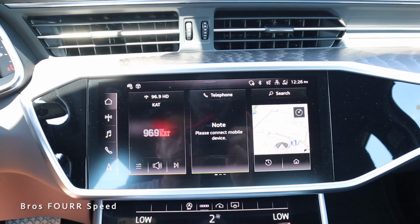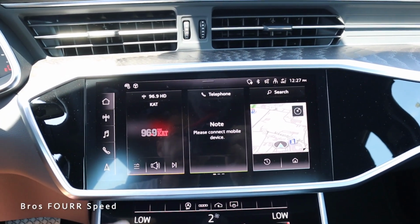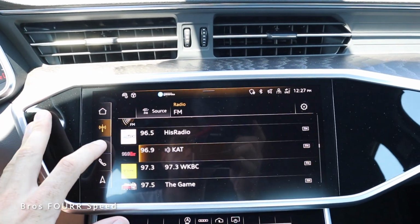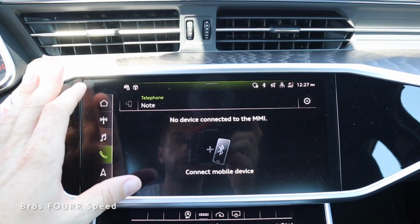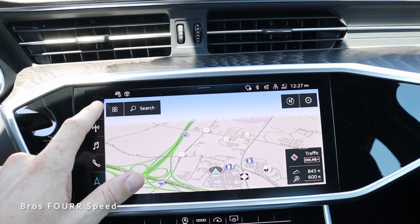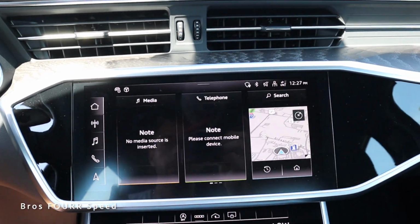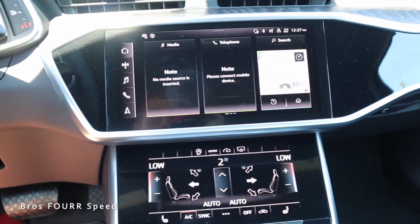And then by swiping to the left, there's the split screen with the music, phone, and navigation. So you can have all of those on. There's also shortcuts to the music. So there's two different icons. All of these also have that haptic feedback. So it's a button within the screen, which is great to see. Hopefully you can hear that clicking as I push on them, just to know that you have pushed on that button. Very cool to see that technology integrated into this screen.